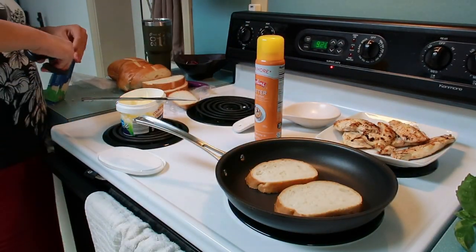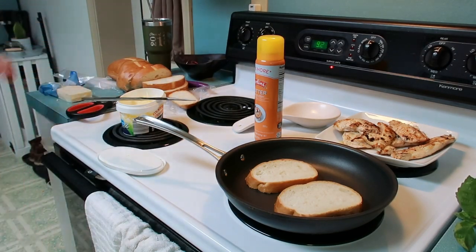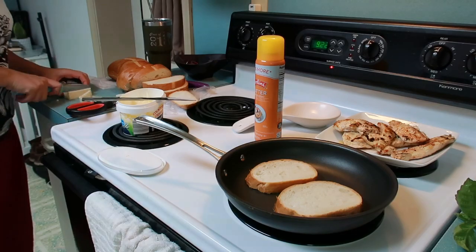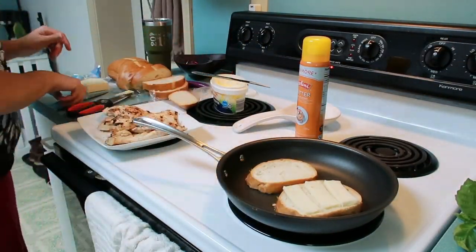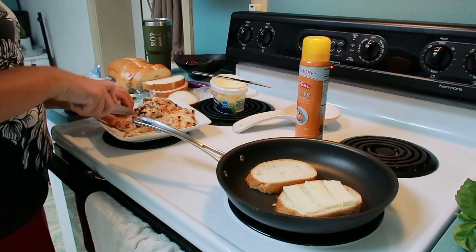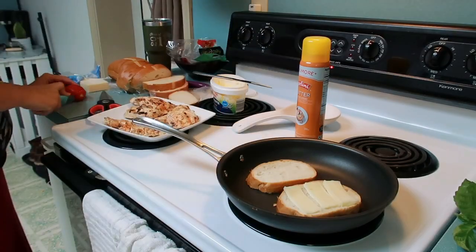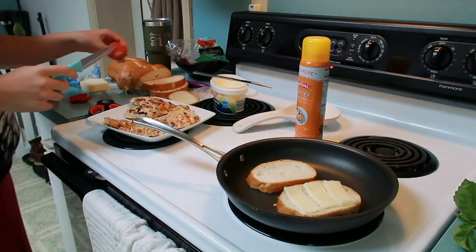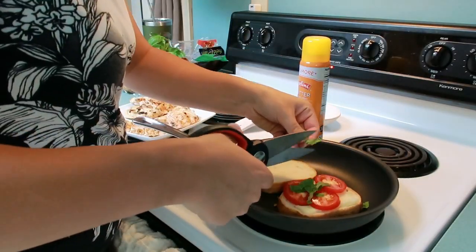And then I put down a layer of mozzarella cheese, and on top of that I added a layer of tomatoes, and then I put some chopped or cut basil leaves on top of that with my chicken then on the very top. It made an excellent sandwich, and these were a super delicious, easy summer supper.